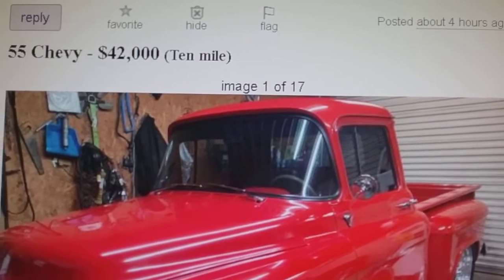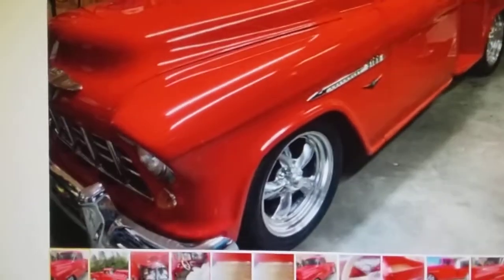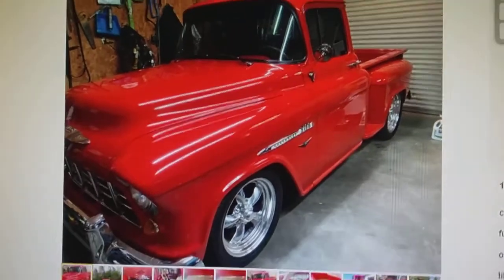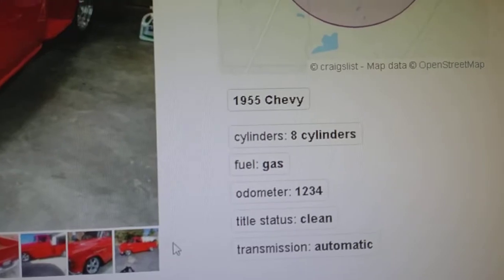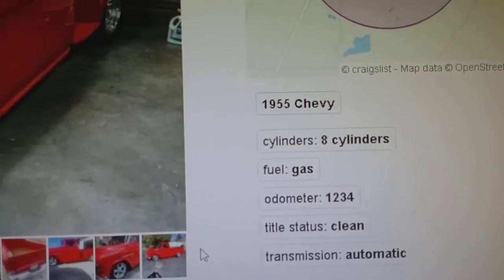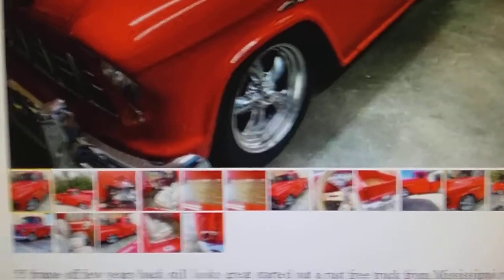So it's $42,000. But I do know a lot about this truck. This truck has the original panels on it. There's never been any rust on this truck whatsoever. Those are all original parts. He doesn't even know I'm doing this for him. I didn't realize really he was selling it. It's a 55 Chevy, 8-cylinder, automatic. We'll just kind of look at it real quick, then I'll move on.